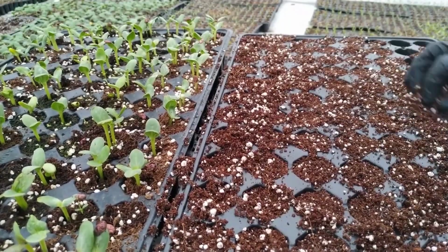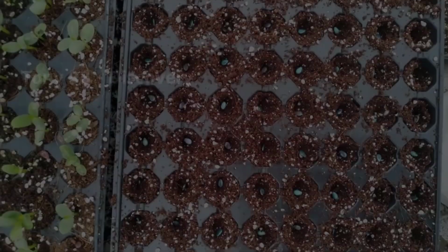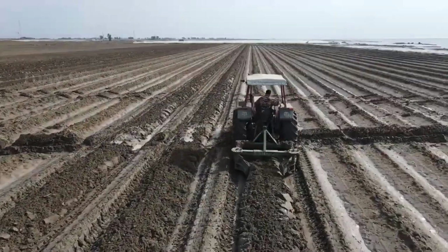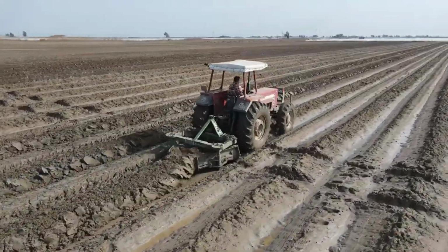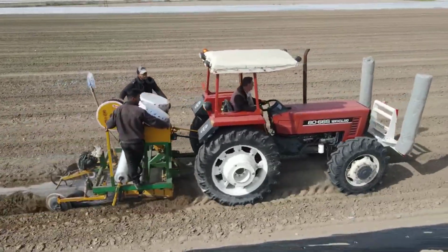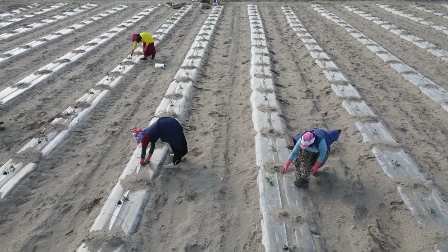To prepare for the new watermelon crop, the seeds will be incubated in the nursery for 2 weeks before being planted in the field. Late spring is the best time to plant watermelons. These agricultural machines are used to till the soil and make the beds before planting watermelons. The watermelon trees here are planted about 1.2 meters apart.